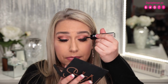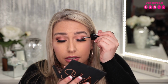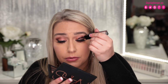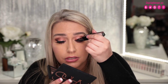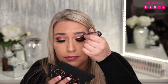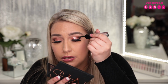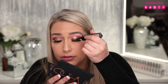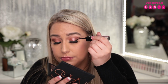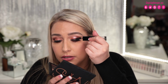Okay, so you can really just go in and maneuver it. Wipe off your brush. But the way that the brush is, you can really carve out whatever you're trying to do. Like I literally have eyeliner on and I'm carving around the eyeliner.